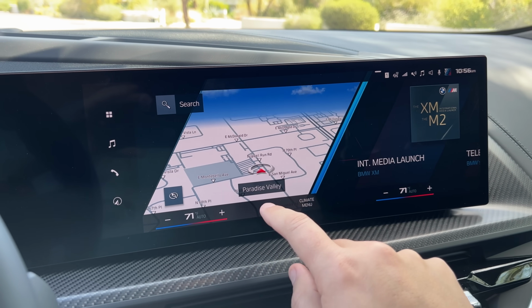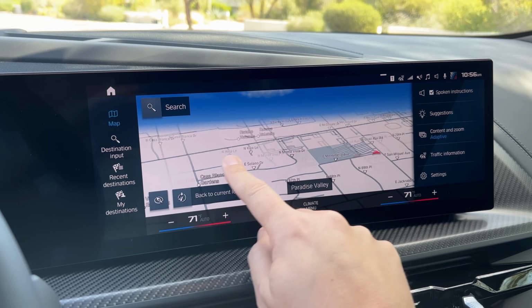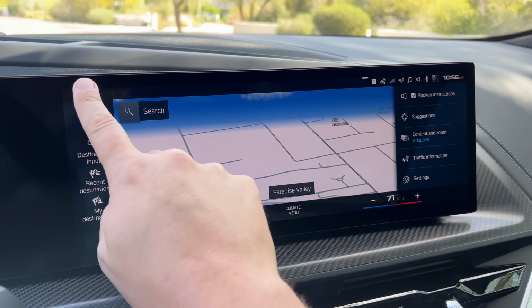But the big news in the XM interior is the arrival of a brand new infotainment system. Actually not entirely brand new. It's trickled into a few other just released BMW models, but here it is in the XM.